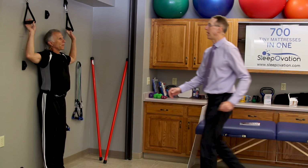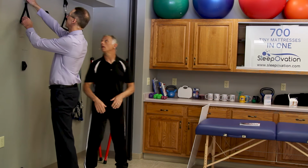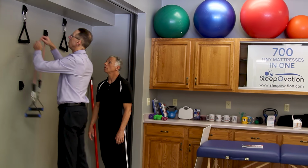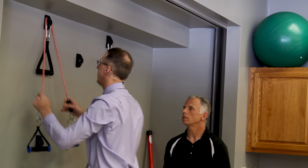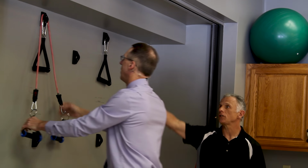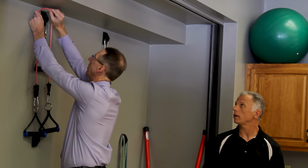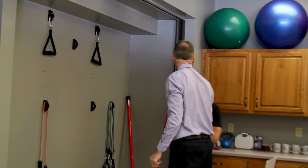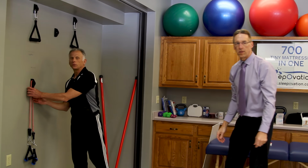I do want to point out, Brad, I don't know if you saw, he took this off here. What's nice about the wall anchor is you can also use it for bands and do your strengthening off the same thing. Right, and do scapular traction from a higher level, so it has multiple uses. It just works out really well. Yep.